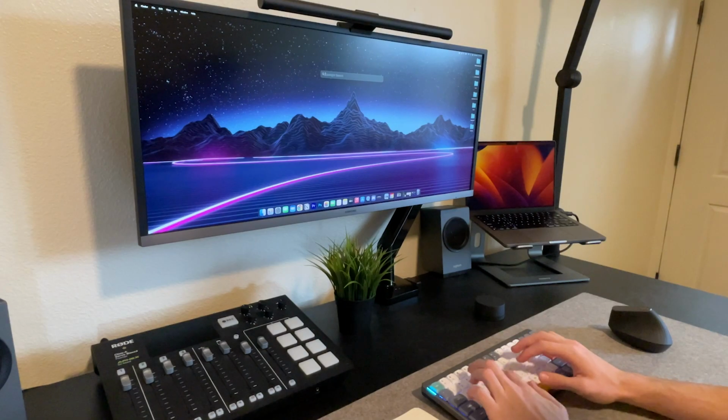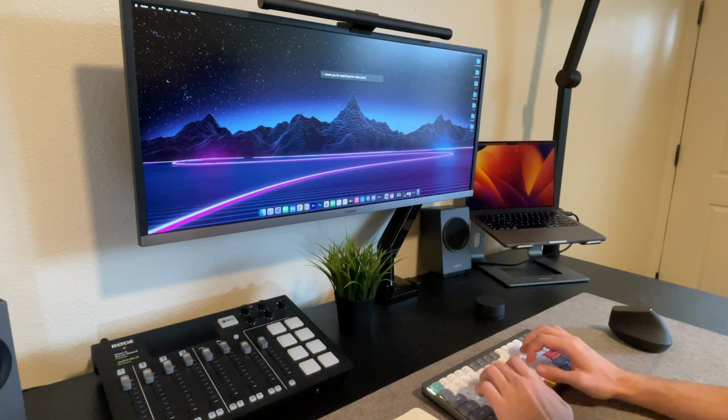As a mechanical keyboard, it has that classic clicky clacky sound, so I can make sure everyone in my vicinity knows that I'm working and how fast I can type.